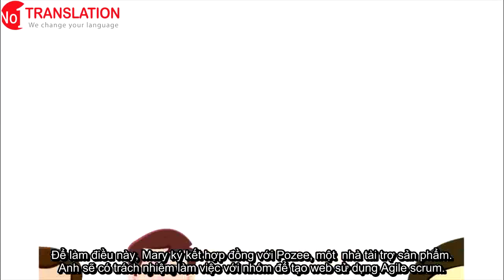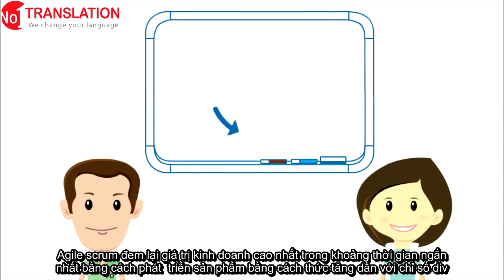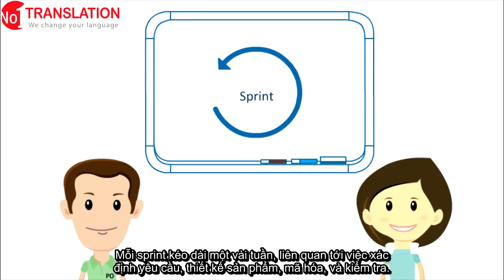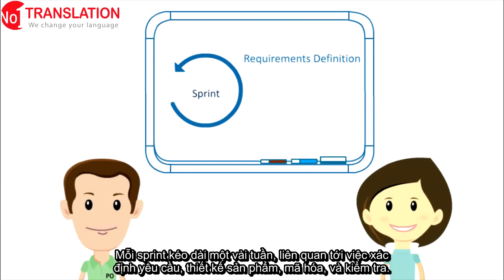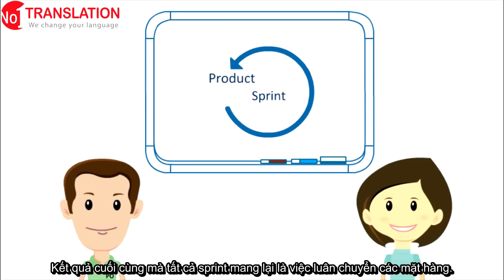using Agile Scrum. Agile Scrum produces the highest business value in the shortest time by developing products in an iterative, incremental manner. Each iteration or short development cycle is called a sprint. Each sprint is typically a few weeks long and involves requirements definition, product design, coding, and testing. The end result of every sprint is a potentially shippable product.